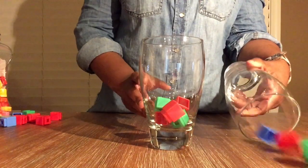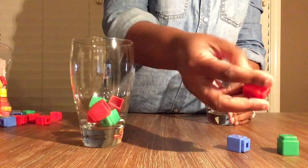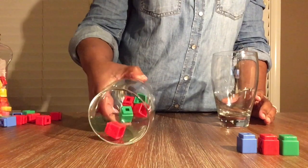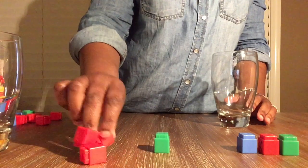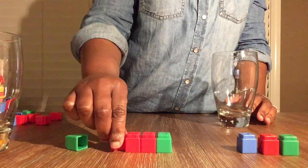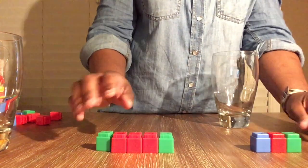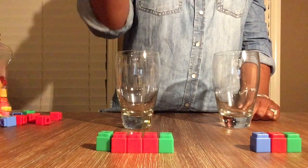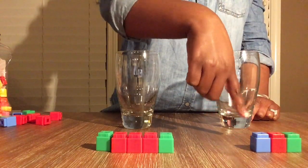Well, we'll pour this glass out first, and we'll put them on the table. We've got 1, 2, 3, and then we'll pour this glass out. And we'll count these 1, 2, 3, 4, and 5. Now, got this group here and this group here. Which one has more? If you said this one, you're correct. 5 is more than 3.